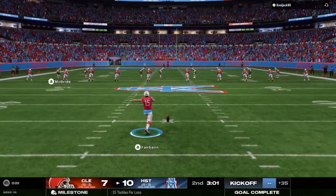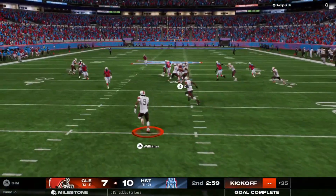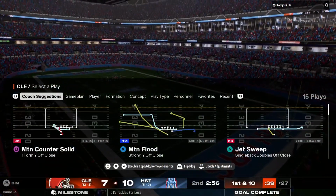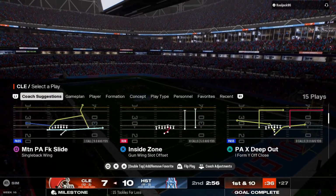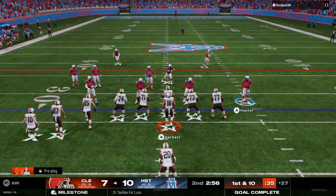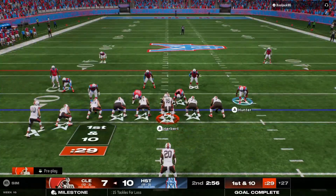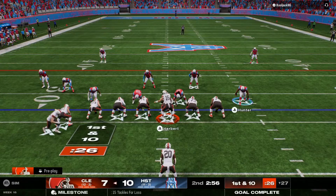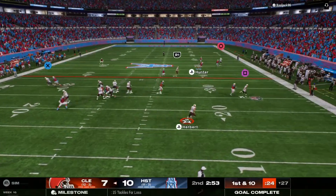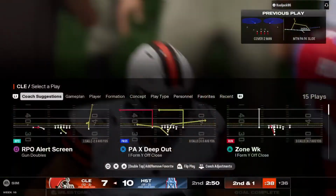Fairbairn has it all set up for the kickoff. Here comes Williams on the return. He's stopped on the return at the 27. And the drive will start out with a 1st and 10. They go play action. Here's Herbert. Flushed out of the pocket. He's running with it. And he's out of bounds beyond the 35-yard line.